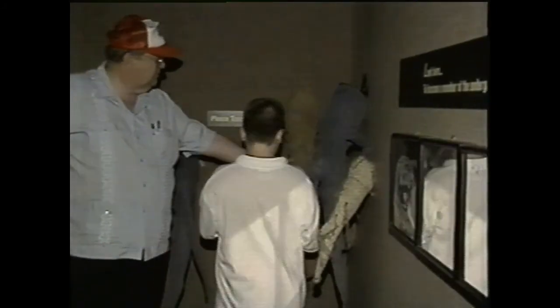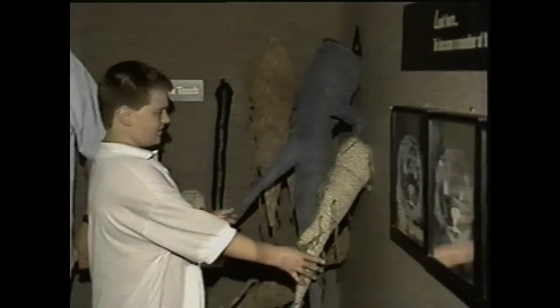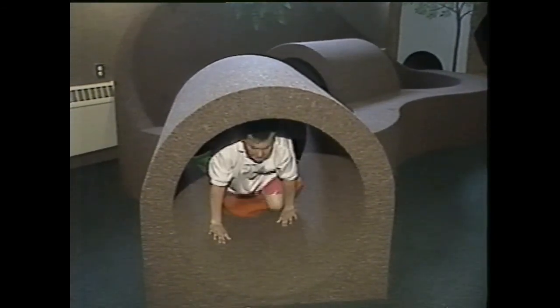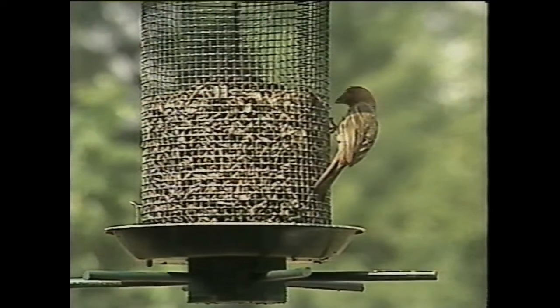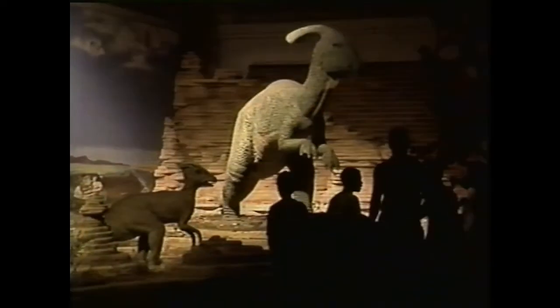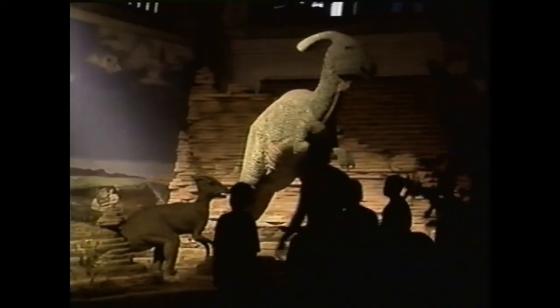You have an underground room where people can feel roots, smell roots, learn about what it's like to be a woodchuck, transform yourself into a woodchuck. The best part about this program, besides the fact that kids and adults can interact with both live and imaginary creatures, is that the entire program is free.